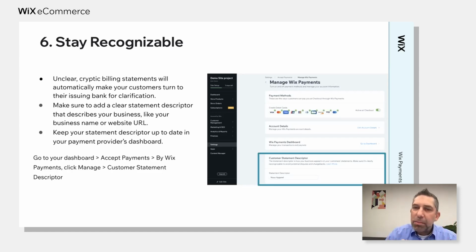This is something that all payment providers support. At Wix Payments, you need to go to manage your payments, customer statement descriptor, and then you set it up. This is super important because in many cases, your customers do not recognize who this merchant is, so instead of Googling, they would just call their bank and file a chargeback.